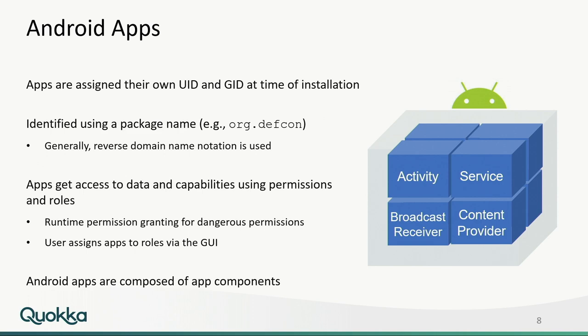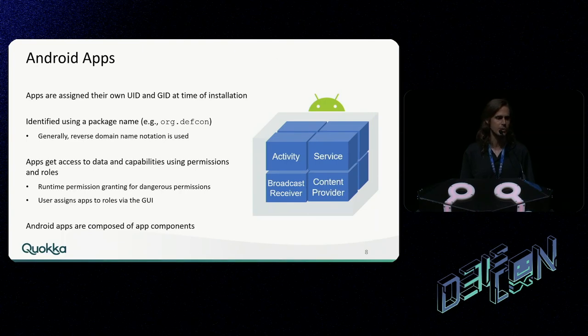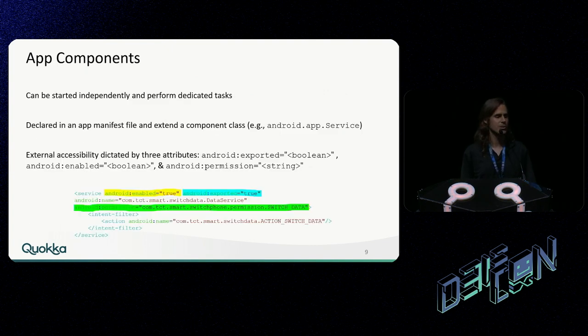And Android apps are not monolithic. You can decompose them into individual units called application components. Android provides an activity, which is essentially a user interface that the user can interact with; a service for long-running tasks; a broadcast receiver, which registers for events, somewhat like an event listener; and a content provider, which provides access to structured data. Application components can be started independently, can run concurrently, and perform dedicated tasks.